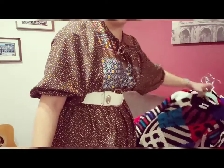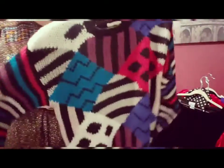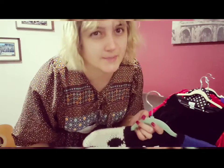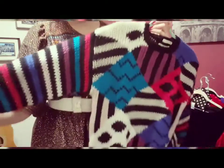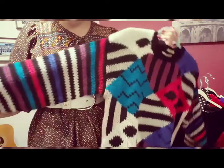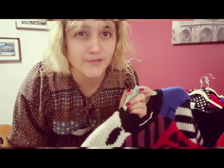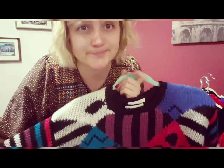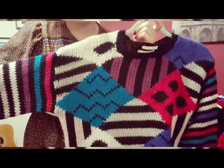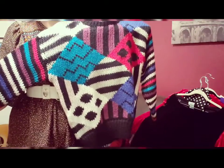Continuing on the crazy, funky sweater train. And by the way, I got that one from Goodwill, and it was about $6 or $7. This one was probably about $5 at Anaheim Thrift. And it's just amazing, like a typical 80s crazy sweater.